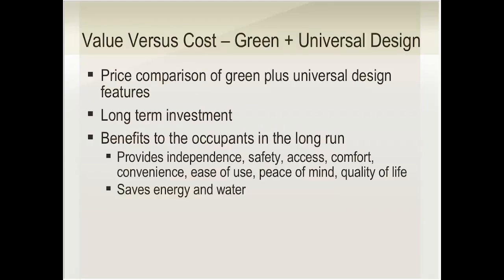So what we have as a concluding slide, since we've seen the 6 fixtures products, I would like to compare now the value of these products in terms of what you're spending for the green and universal design combo products. So if you're going to your local box store or you're going to other suppliers, take a look at products that might not have the WaterSense label compared to those who do. Look at the toilet seats that have the comfort height versus the toilet seats that don't. And you will find the price comparison of products with both green and universal design surprisingly similar, if not identical. So it behooves you to pick products that have both those benefits.